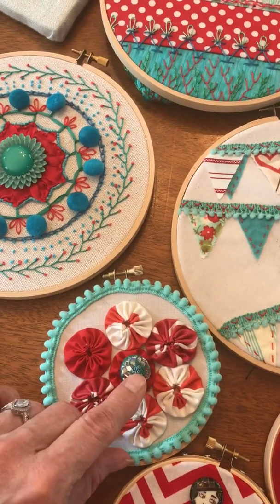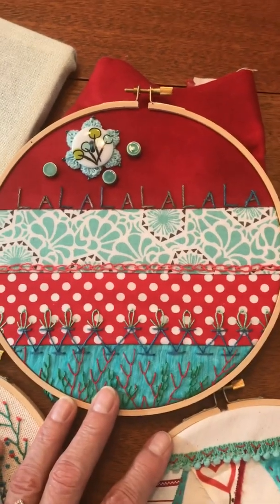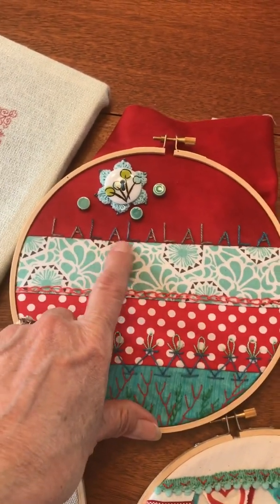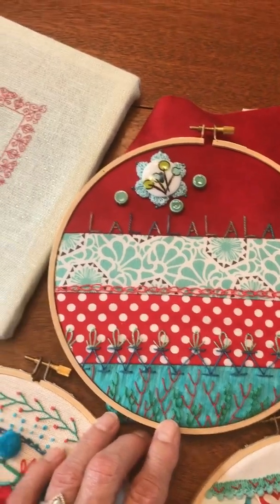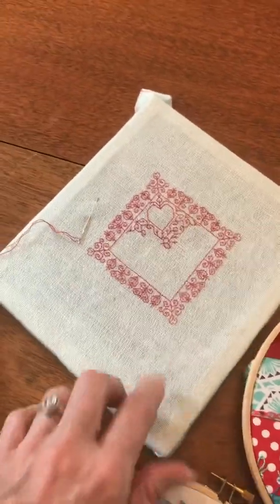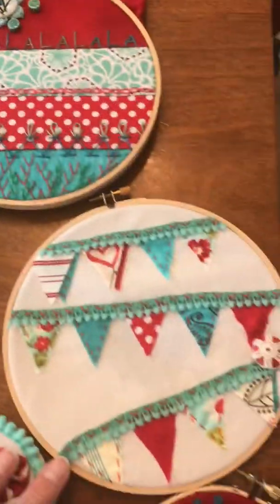This is a vintage button. This is what my best friend made. Lelena is her name. When we were on vacation at Branson with our husbands this last November. And some blackwork that I'm doing in red. When I'm done, I'll put it in a hoop and add it to this.